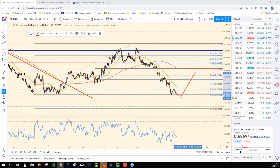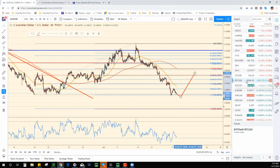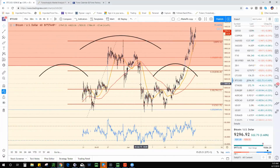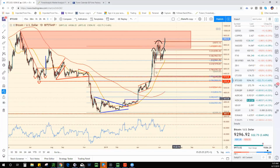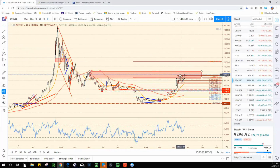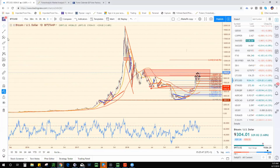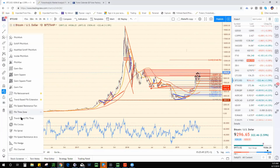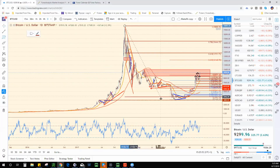Claudio asked, "What's your take on Bitcoin?" I don't have a very big opinion on Bitcoin because I've missed this most recent move. But if you look at Bitcoin, I was looking at a potential head and shoulders pattern. We've rallied towards the top of what I feel is the resistance zone, somewhere up here. If you take the all-time highs to the lows, we're probably getting pretty close to the 38% retracement.